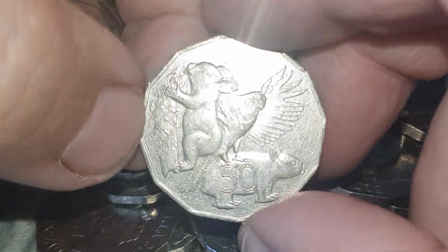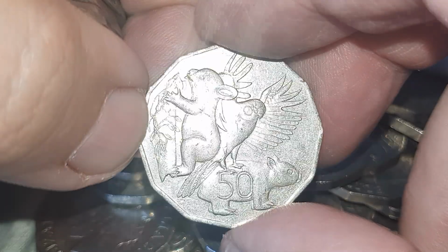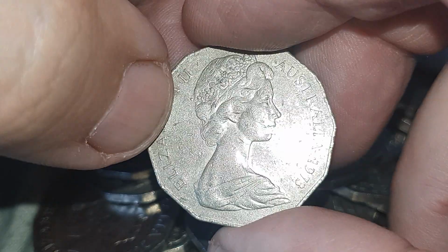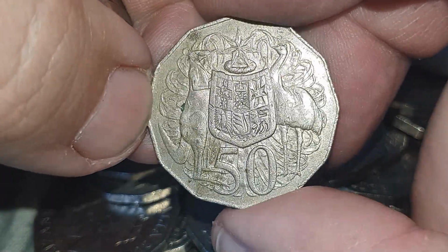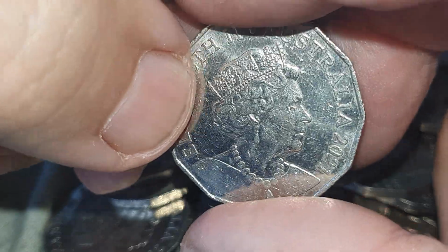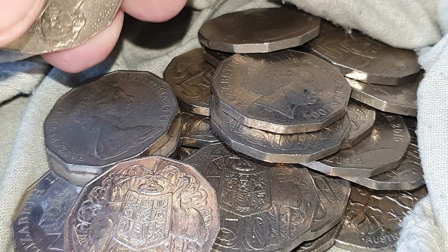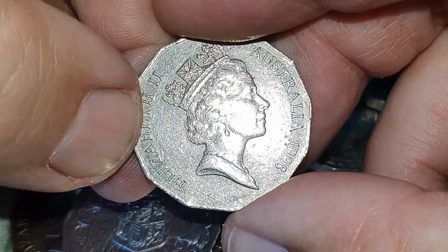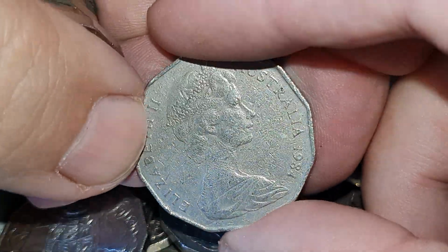So this is the 2004 Student Design competition winner. Very common coin. So we don't keep those. 73 is getting on the low end. There was only 4 million minted, but I don't tend to keep them unless they're in really, really good condition. 2021, nothing spectacular about that. Just gave the lens a wipe, hopefully stop a bit of that flaring. So 1998 Bass and Flinders, very common commemorative, don't keep those.